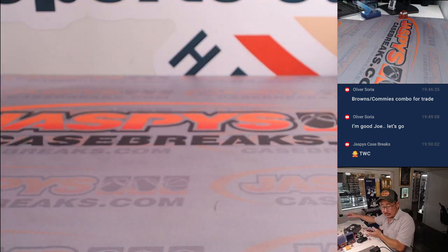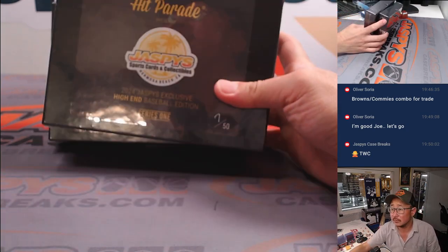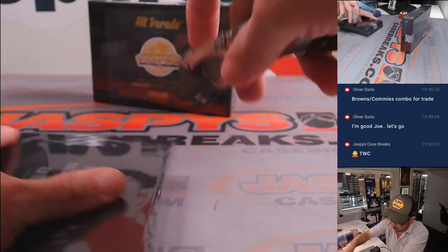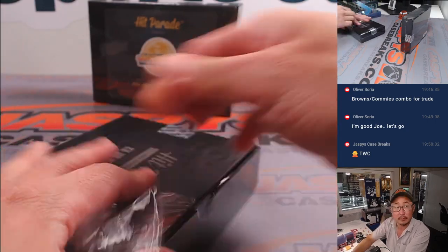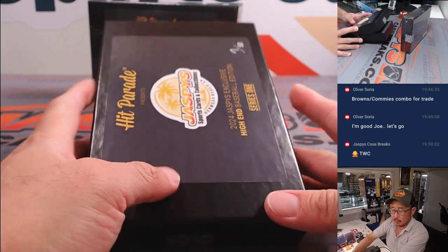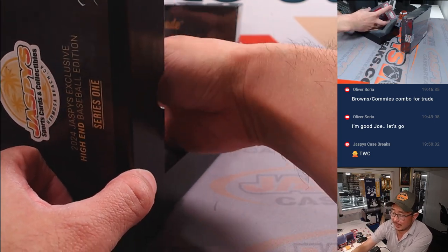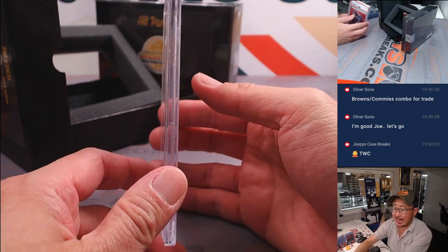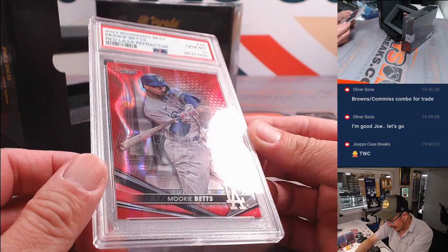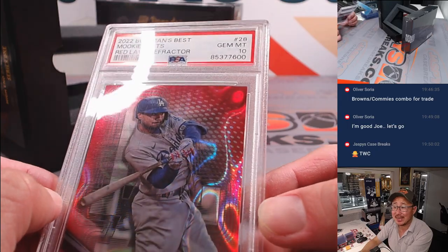All right, there you go, football cards right over there. And we got two boxes of high-end baseball. Another graded card. Like seeing the grades here. Another PSA slab. It's going to be Mookie Betts. 2022 Bowman's Best Red Lava Refractor PSA 10.